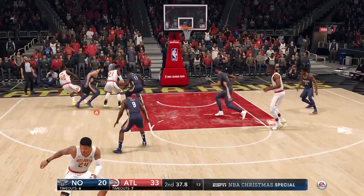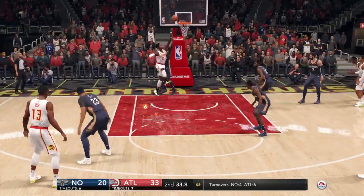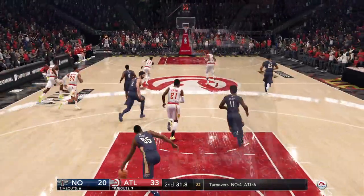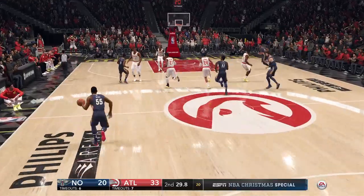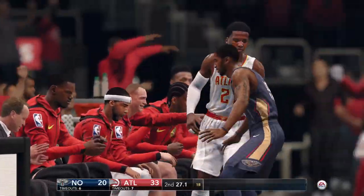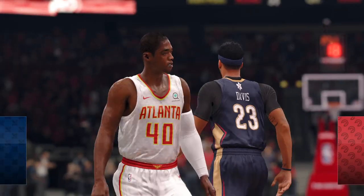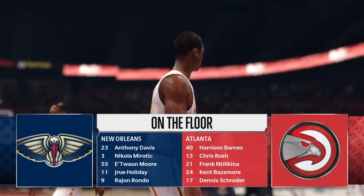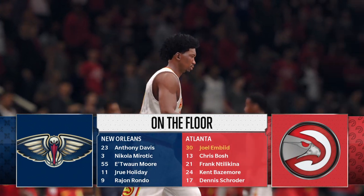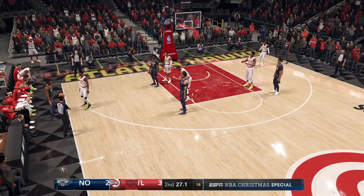Ball comes loose. Nice deflection by the defense. Inside. Ntilikina's unable to put it in off the glass. Don't worry, just work. Keep doing what you're doing. Get the ball at the basket and then finish stronger. And Mike Budenholzer makes a substitution, switching up one of his players. The Pelicans get the inbound.